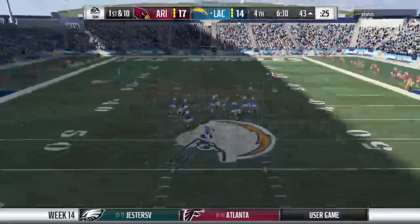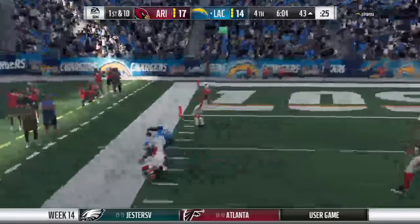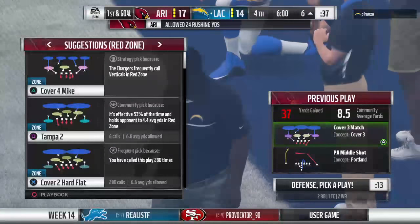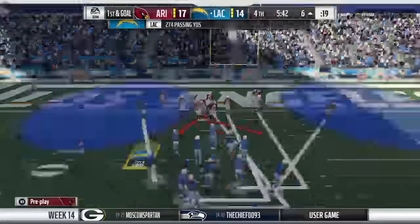Play fake here on 1st down. Man open left side. It's Williams. And he takes it down deep into Arizona territory. They give him a gain of 37. And at this stage, down in the second half, looks like they just wanted to find a way to get it in the hands of their playmaker, and they did.